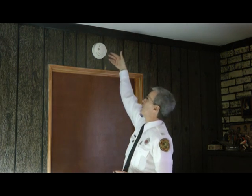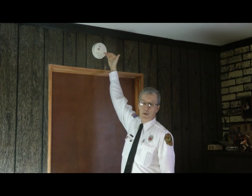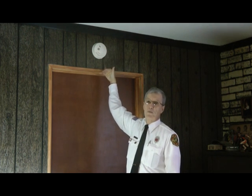The smoke detector should be between 4 and 12 inches down from the ceiling or across on the ceiling. So make sure you keep them out of that dead air space.